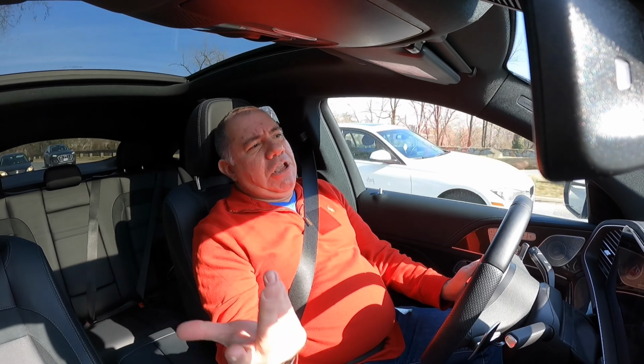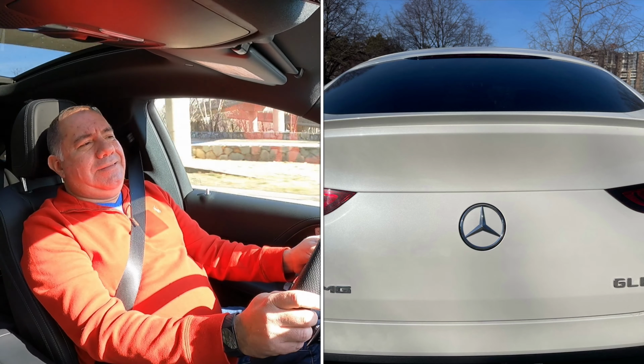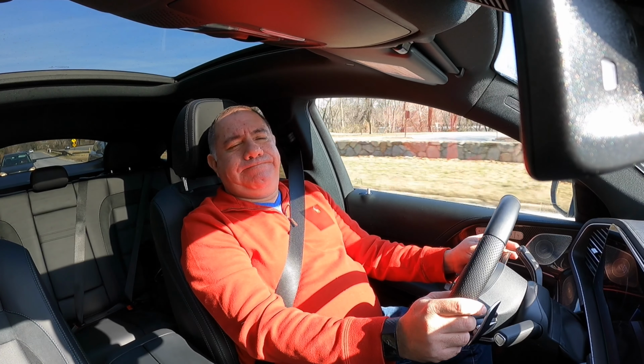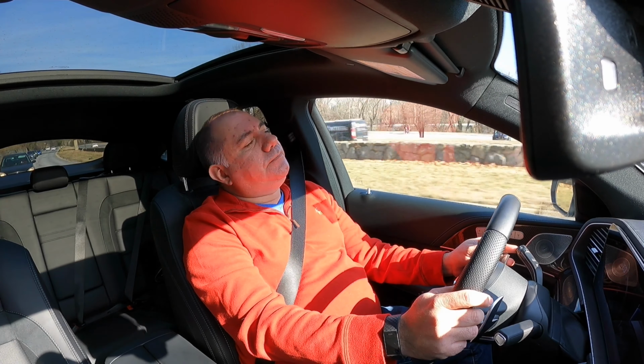My opinion is, the front end looks mean, but once you start moving back, the coupe design, yeah, I get lost there, especially in the back. It's nothing to really say, wow, look at that car. But otherwise it does everything that it should.